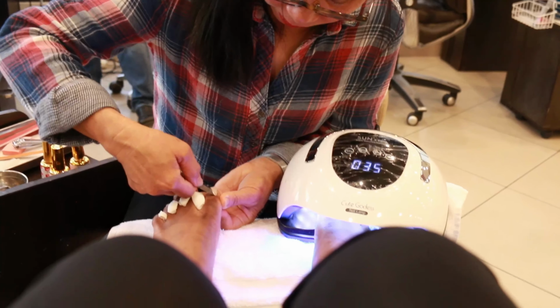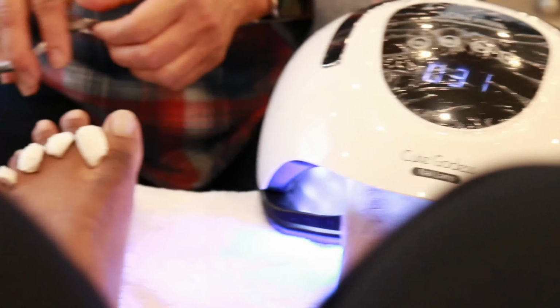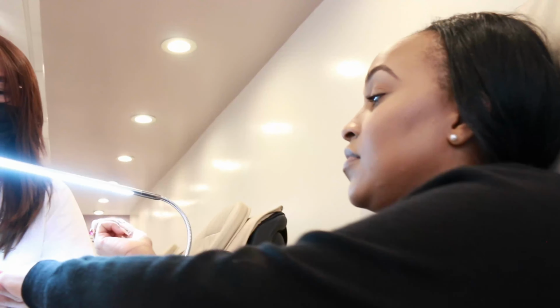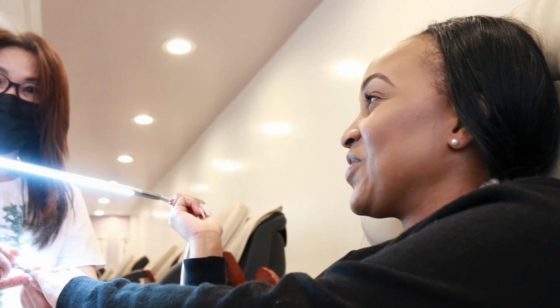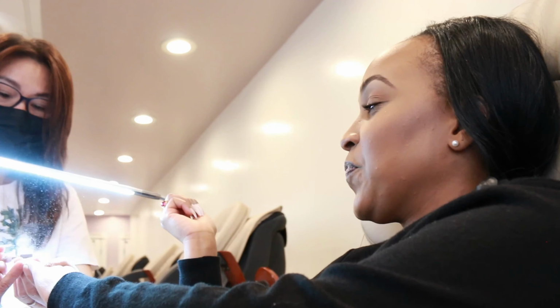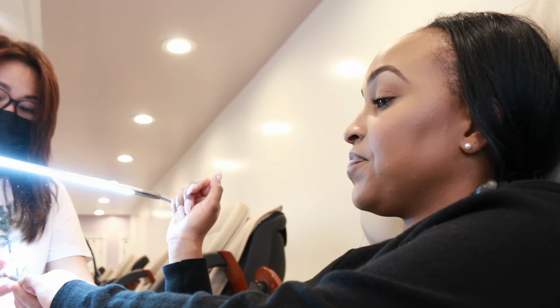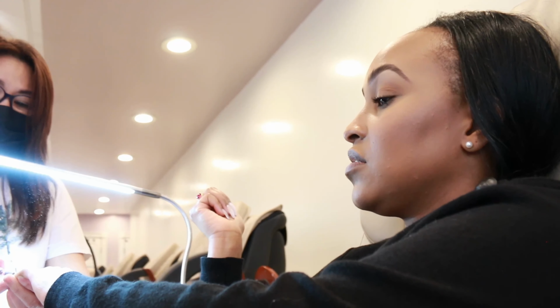I'm sorry, guys, I do gel on my toes and on my fingers because I just do not want to go to the nail place every other week. My nails usually last me at least 3 weeks to 1 month, and they always look good. Gel doesn't lose the shine. It always looks clean, and you always look nice.